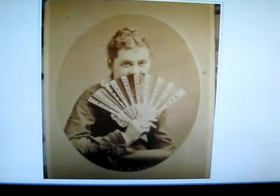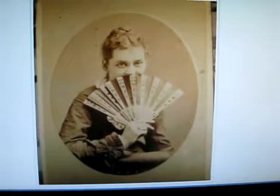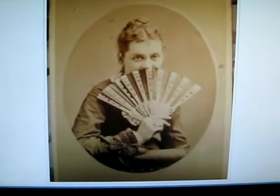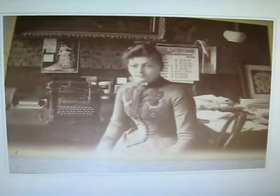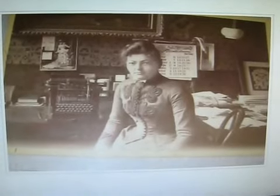This is a cabinet photograph, circa 1870 through 1899. They're lovely pictures on cardboard from different photographers all throughout the country and throughout the world as far as that goes. As you can see, there's a calendar behind her from 1888 and an old typewriter.